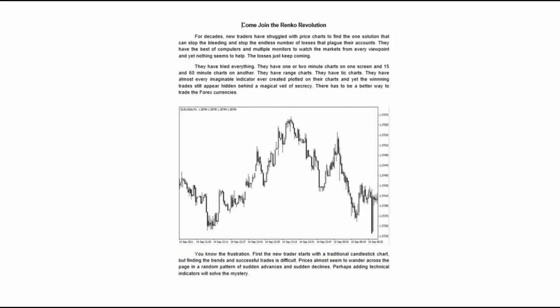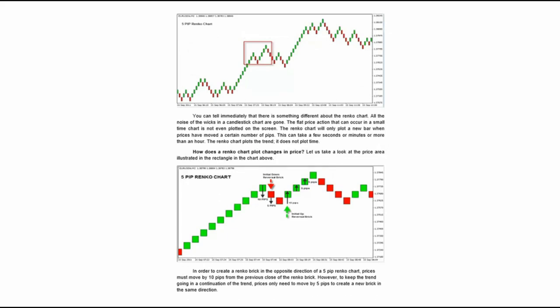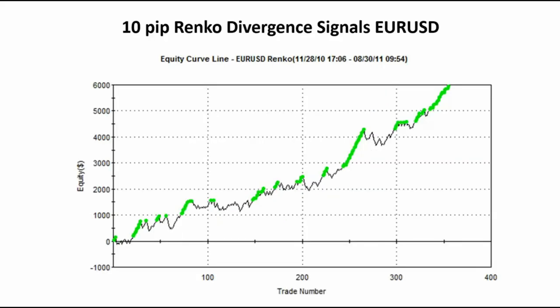This is a report that we put out back in 2011. It was an internal report called Come Join the Renko Revolution, and this is where we put a lot of work in. John Shealy, an author of a number of great books who has been in the industry 40 years, was working for me, heading full-time on this project. This is just part of a report that he put together. As I mentioned, there were a number of handicaps with it that have now been solved.